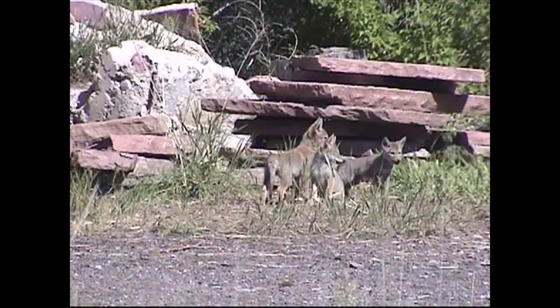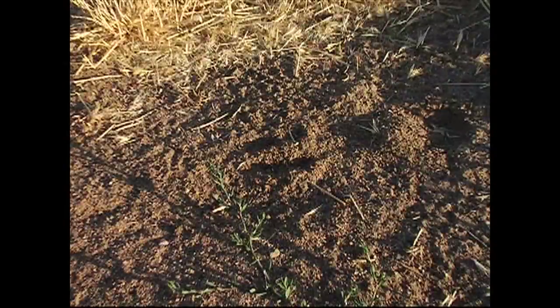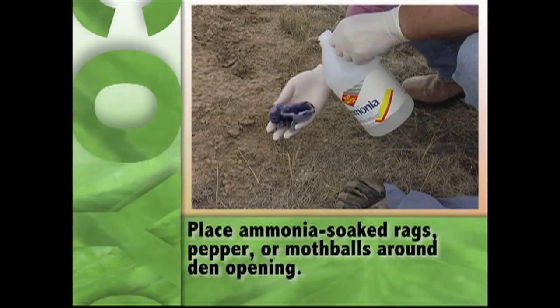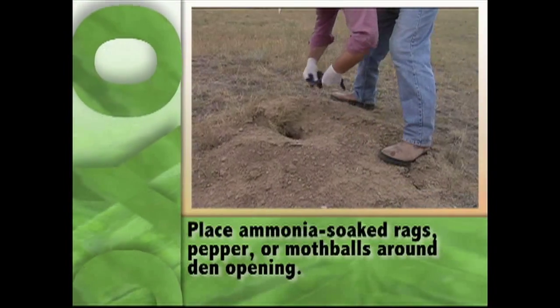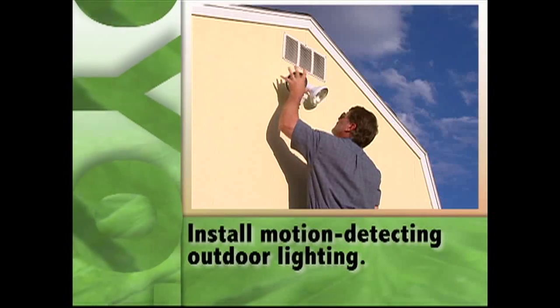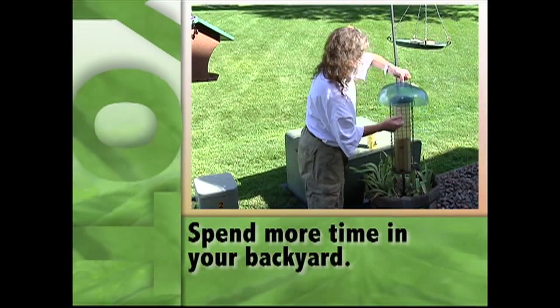If you find signs of coyotes living near your home, such as animal scat, paw prints, or holes that might indicate a den, there are several things you can do. Place ammonia-soaked rags and pepper around the den openings. You can also use mothballs. Install motion-detecting outdoor lights and make a point of spending more time outdoors to mark your territory.